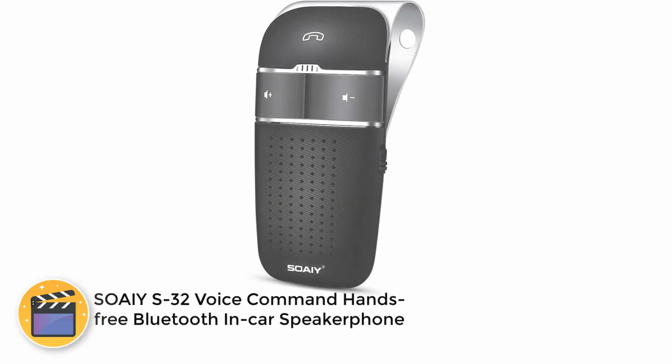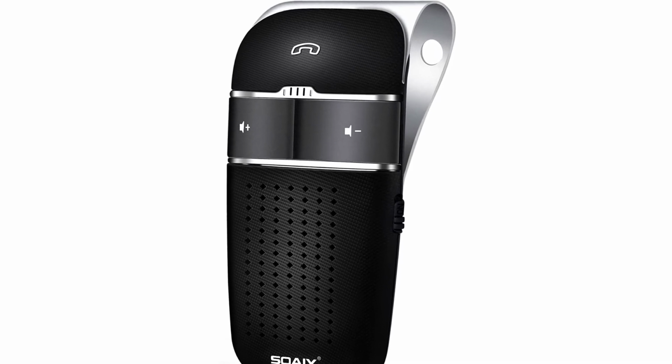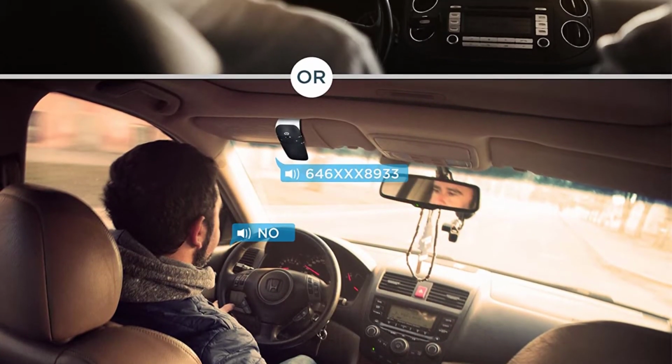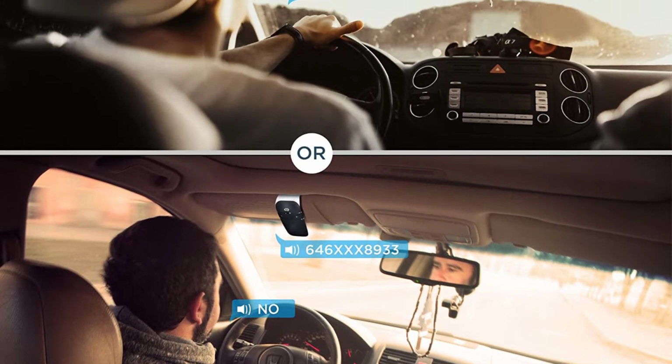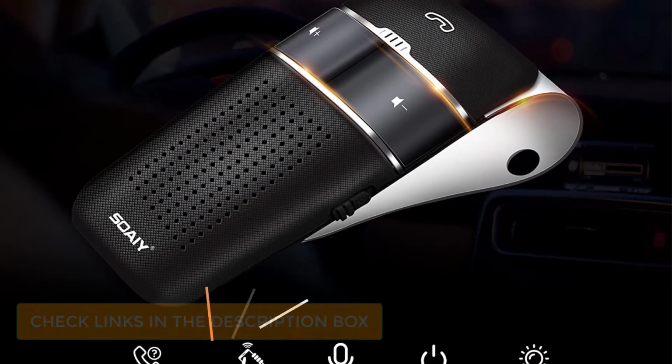Number 4. SOI S32 Voice Command Hands-Free Bluetooth In-Car Speakerphone. If you still want to make a lot of calls from your car, but don't want to break the bank, try the SOI Bluetooth speaker. It may not have the same call quality as Motorola, but for a lot of users, it will be good enough. The microphone is very good at picking up your voice though, which is something that you can't say for a lot of Bluetooth car kits.